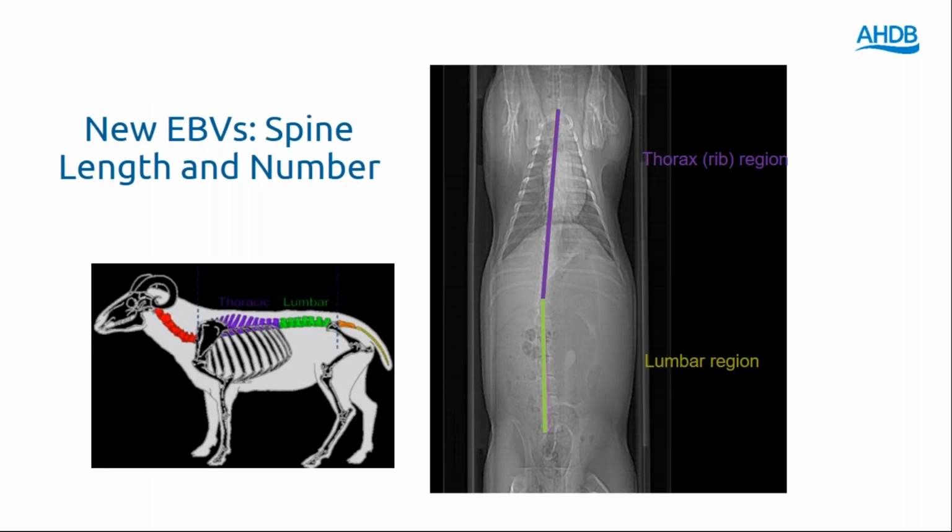We've also got differences between sheep within breeds and between breeds in terms of spine length and vertebrae number, and that's differences in both the thoracic region, so up towards the ribs, and also in the lumbar region where we have these expensive cuts through the loin. Now I know Charollais are a breed that like to talk about having one extra chop. It's nice we've got data to prove that, and why stop there? Maybe it'll be 2 extra chops in the future. Now that we have breeding values that can assess some of the differences between these lines.